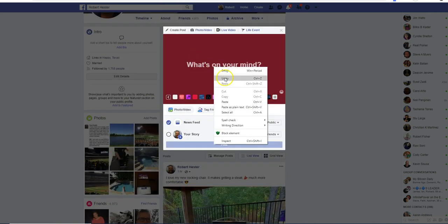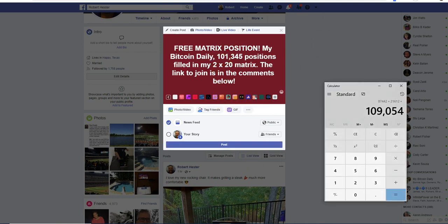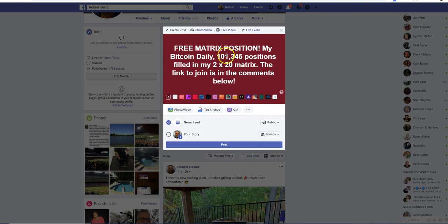Then I'm just going to copy what I put in there and paste it in, and my new total was 109,054. So I'm just going to change my number to 109,054. And I'm going to post that.